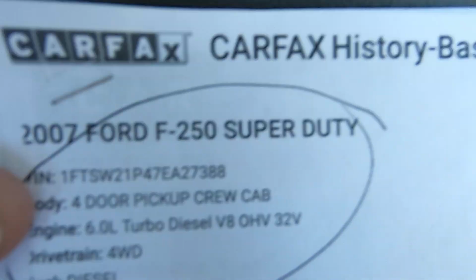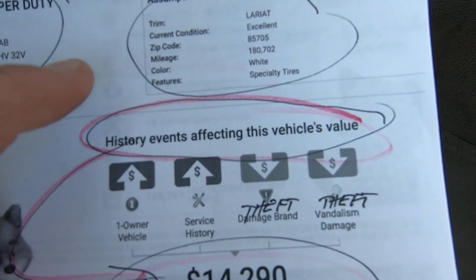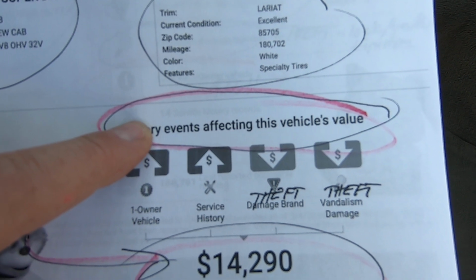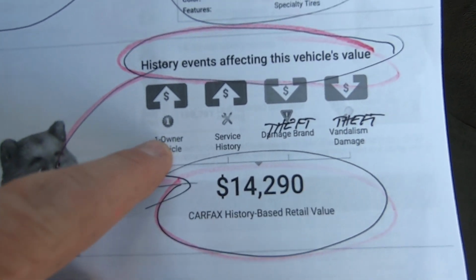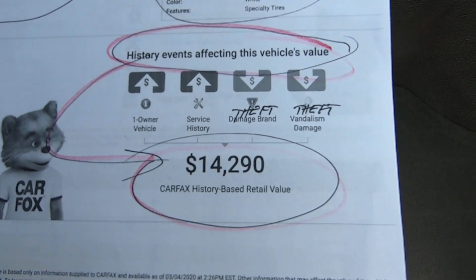Okay. Here's the Carfax itself. There's the VIN. Basically, Carfax takes the history and the Kelley, so they blend the salvage history, which is the theft part of it, with the maintenance history, the Kelley Blue Book, and the fact that it's one owner, which is awesome. They come up with $14,290 is what this thing's worth with the current paperwork.